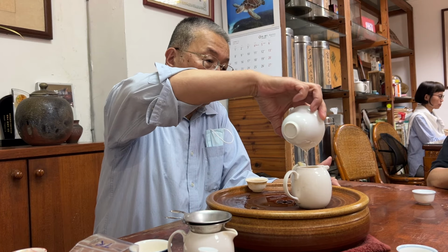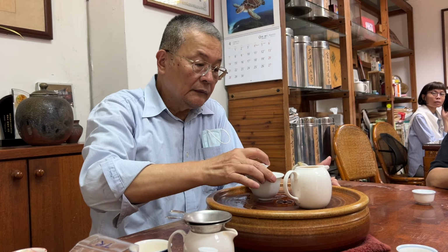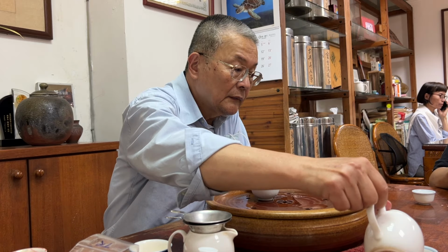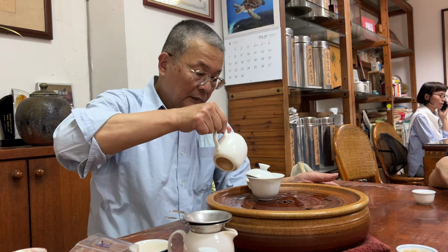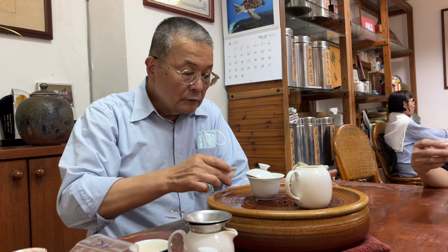Doing this mount, which is the tea that you like the most. Which tea? I like Dongding. Gaiwan. Da Jin Xuan. Dark. So we made a good choice also for you.